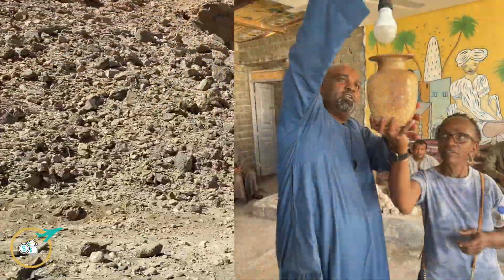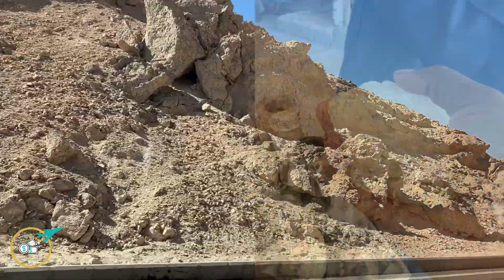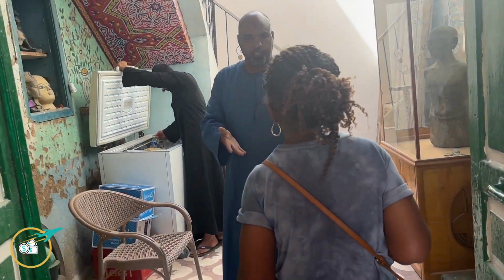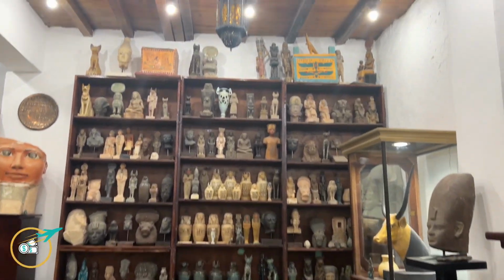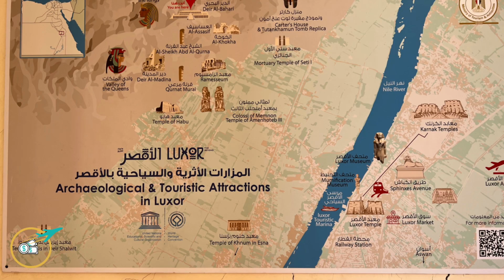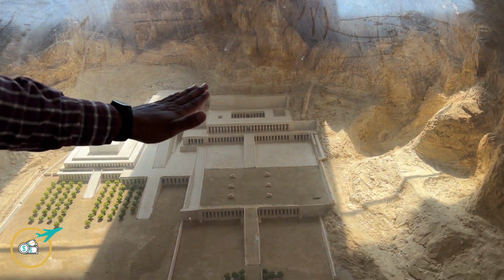When you have a tour, they are going to stop at one of their friends' establishments to get you to buy something. We were already aware of this from being in Cairo, when we stopped at the papyrus shops and I got ripped off, and you need to see that video. But this was beautiful stuff. We didn't buy anything, and we were like, let's get on to the next stop, which was Hatshepsut Temple. I hope I'm saying that correctly, but it was a little bit of tea behind it.